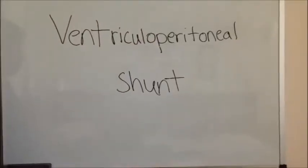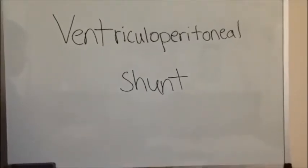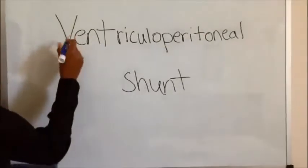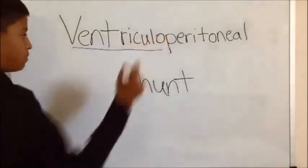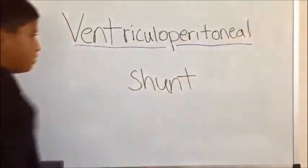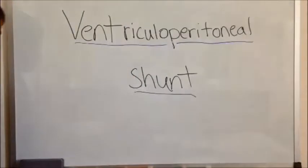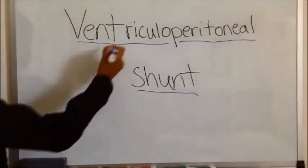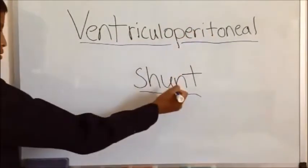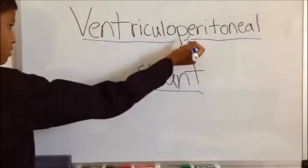Hi, this presentation is going to educate you on the life-saving ventriculoperitoneal shunt. The VP shunt can be derived using simple context clues. Ventriculo means the ventricles of the brain. Peritoneal means the abdominal cavity. And shunt means an alternate path. So we can conclude that ventriculoperitoneal shunt means an alternate path from the ventricles to the peritoneal cavity.